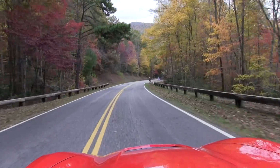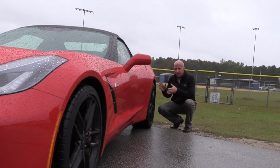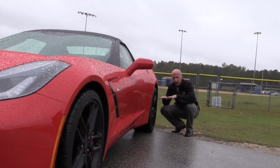Now what we have up front, 19-inch wheels, in the back 20. Now what we're actually sitting on is P245 35s in the front, P285 30s in the rear. Now what's great about that, nice wide rear stance. Now overall, getting really low to the ground.